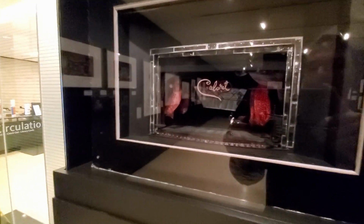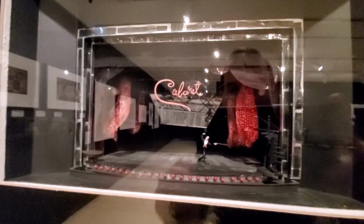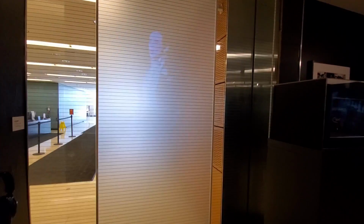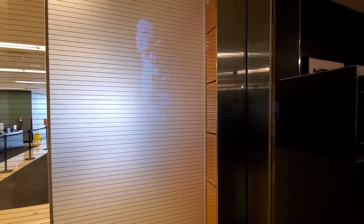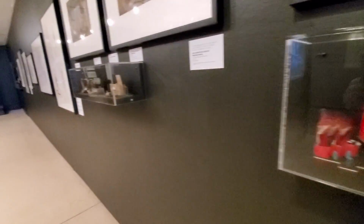Here's the Boris Aronson set model for Cabaret. You can see the mirror that reflects the audience back on itself and also shows us the back of this little Joel Grey miniature. It's probably too light in here at the moment, but you can see Joel Grey from the 1987 production welcoming people into the show, singing Willkommen. These are some set models that were recently restored for this exhibition from Cabaret.